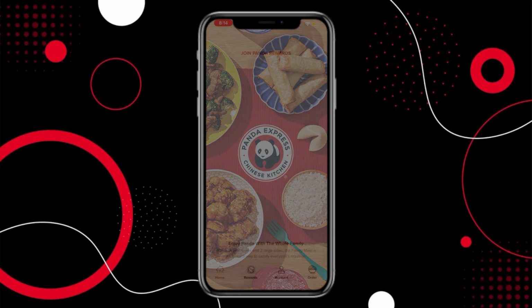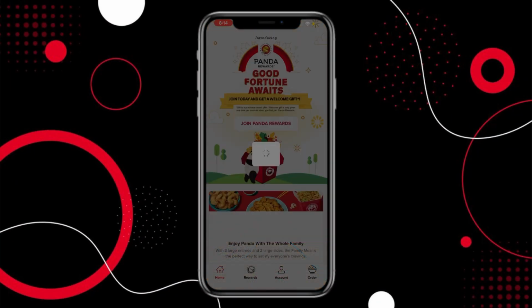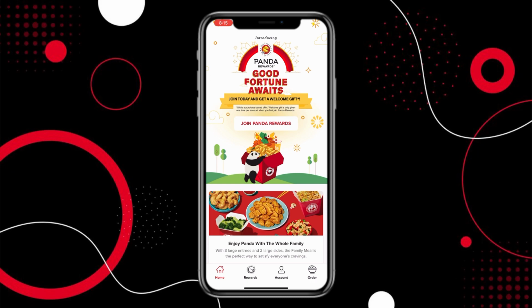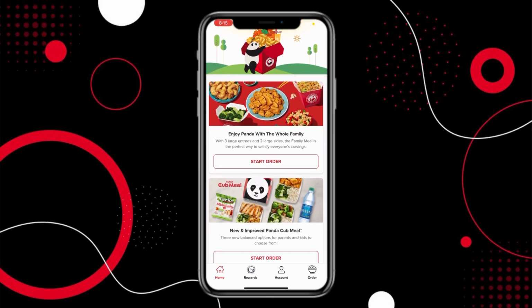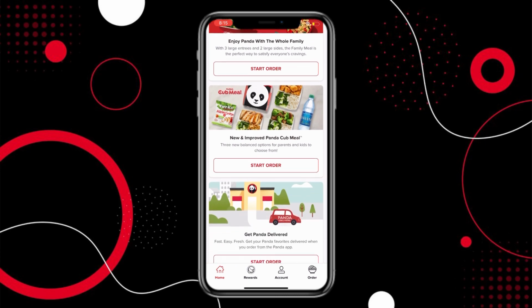Once you've downloaded the Panda Express app, it'll take you straight to the homepage. Now, on the homepage, there's a couple of different things. In the bottom left-hand corner, you have 4 different icons: home, rewards, account, and order. There's a couple of different things that you're gonna see on the homepage. Now, one of these things are Panda rewards. You'll see that they have a family deal, a Panda Club meal deal, and if you want to get your Panda delivered to you.